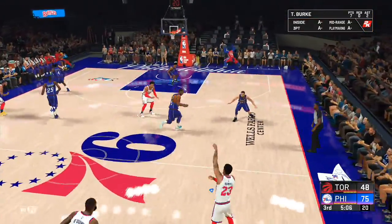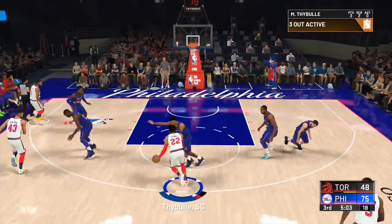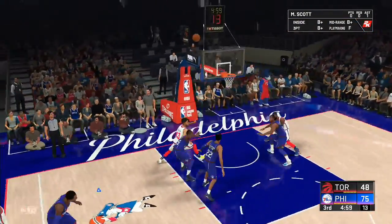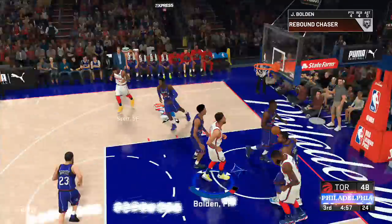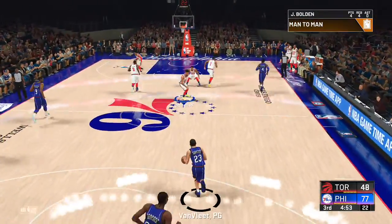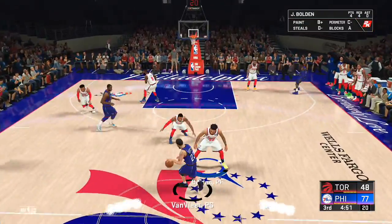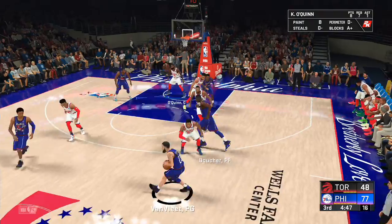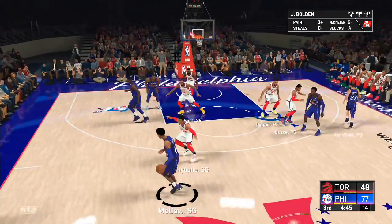Philadelphia has gone 1 of 3 from downtown since halftime. Thibault, the pass to Scott. Tips it up. It's good on the putback. Bolden's got his second basket. Oh, and a nice job of turning that miss into 2 points on the tip in. Hustle points, I believe they call them. Hustle points right there. Here's McCaw.